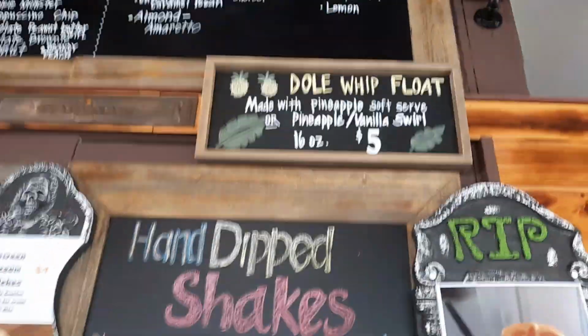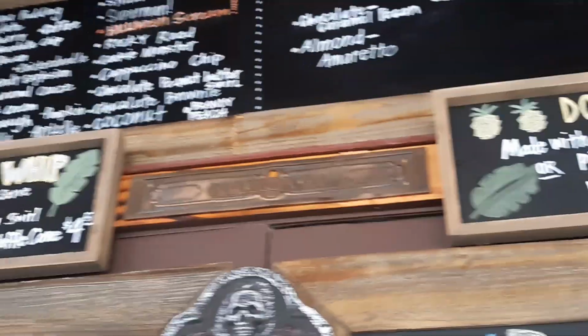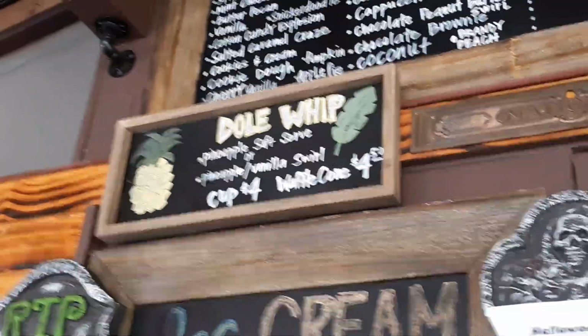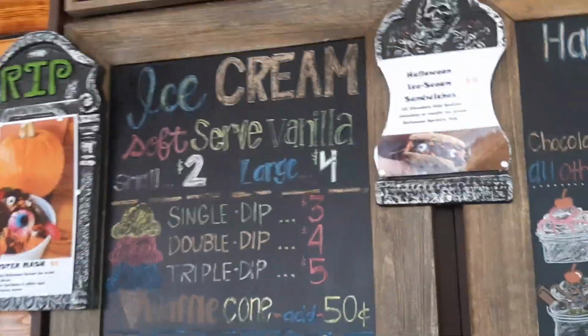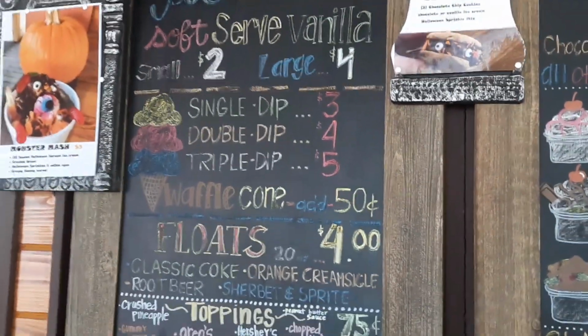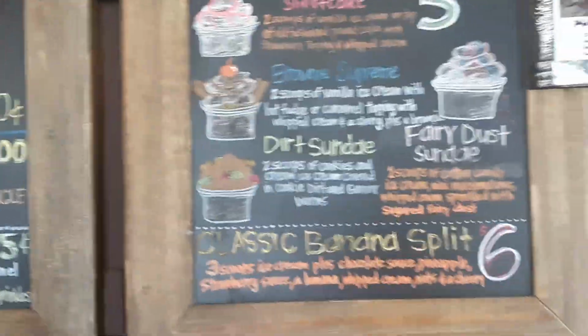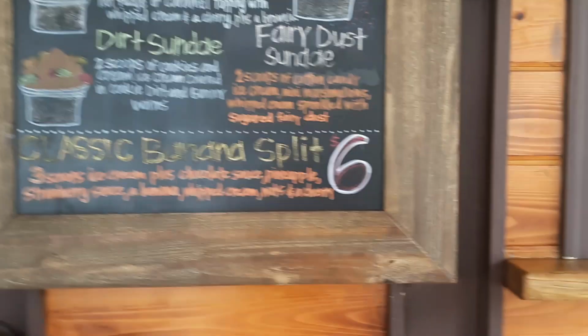And of course they have Dole Whips. Dole Whip floats, those are delicious. Regular Dole Whip. If you've ever been to Walt Disney World, you'll know what I'm talking about, because it tastes exactly like it. Ice cream soft serve, waffle cone floats, toppings. Then they have hand dip shakes, brownie supremes, strawberry shortcake, and it looks like our ice cream is almost ready.